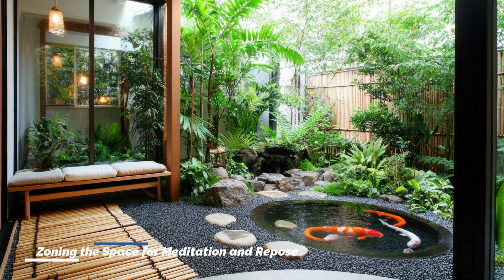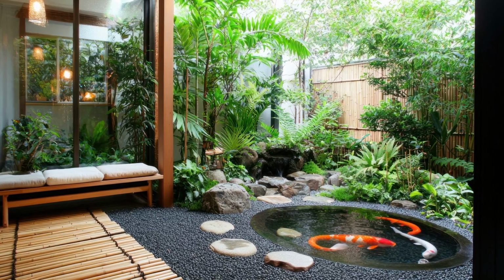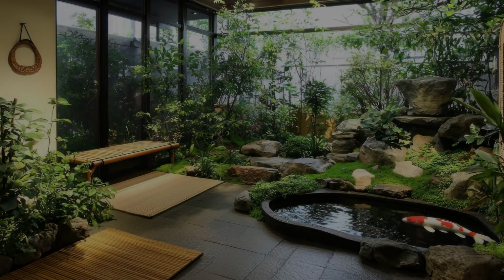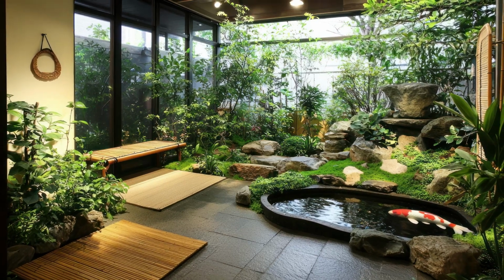A Japanese indoor garden retreat must be thoughtfully zoned to promote relaxation. Designate areas for sitting, viewing, and possibly walking. A tatami mat corner, paired with a low-profile bamboo bench or zabuton cushions, can create a meditative zone.